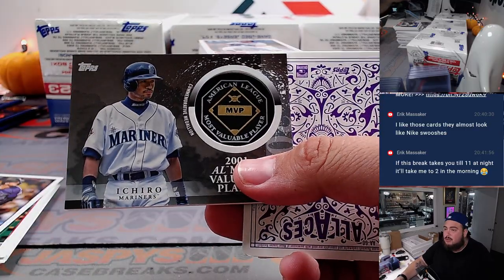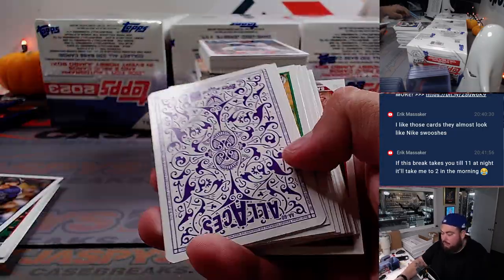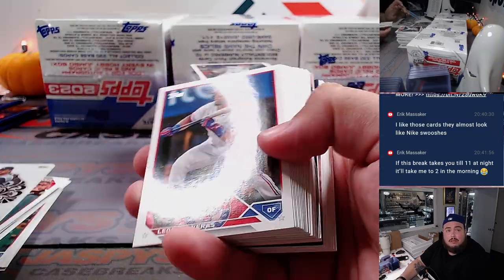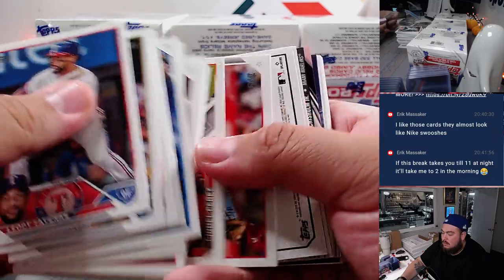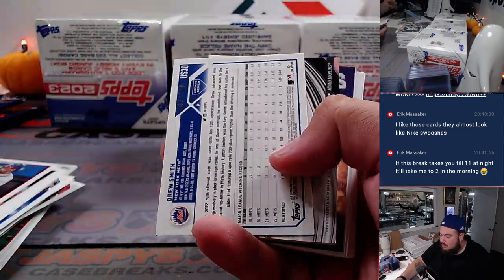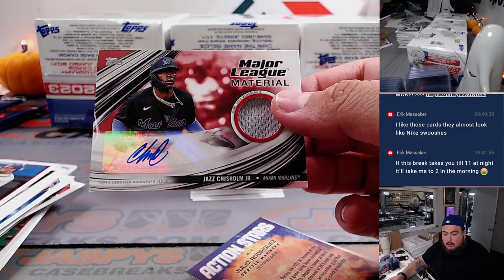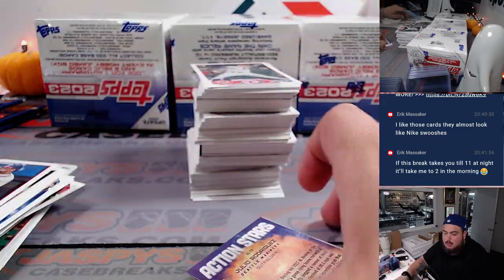Brito. And we got a little Ichiro MVP. That might actually be numbered. No, actually it wasn't. Gunnar Henderson. Drew Smith to $4.99. And then we have a Jazz Chisholm little relic autograph for the Marlins to $25. Marlins, that's going to Dustin.